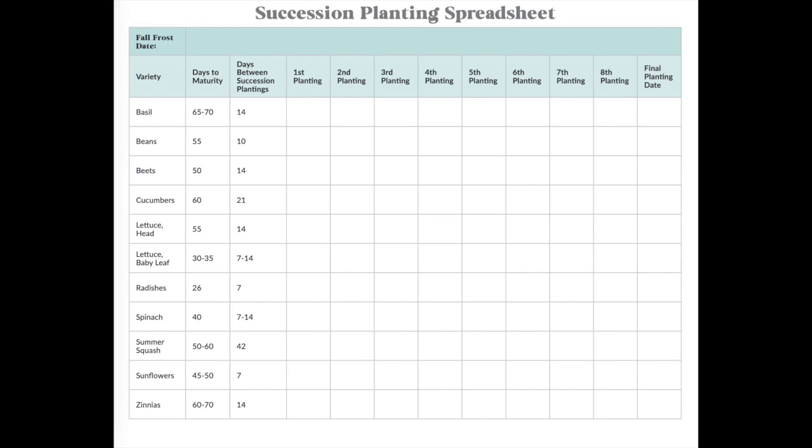So here I have some examples of what we are succession sowing on our farm and how often we are starting these things. So our basil, we're starting every 2 weeks and succession sowing them out, but things like our lettuce and our spinach and even our sunflowers, we are starting these every 7 days to be transplanted out.